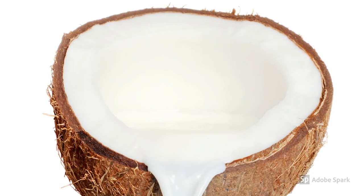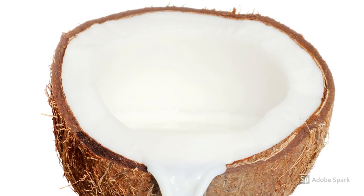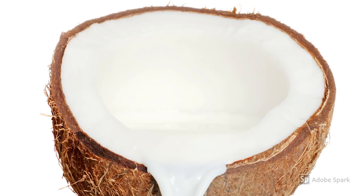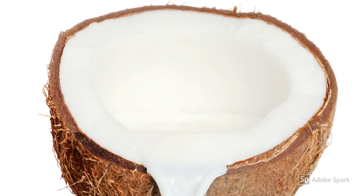Coconut milk. Heat the coconut milk until it's warm and then apply it to the hair. Shampoo your hair after 30 minutes. Coconut milk repairs the damaged hair and makes your hair smooth.